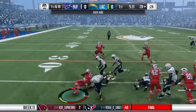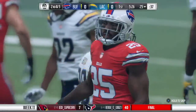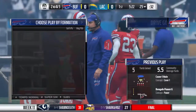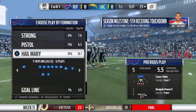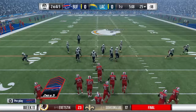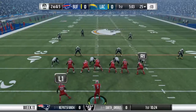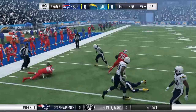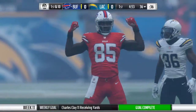Here's the first carry for LeSean McCoy. Nifty move there on the run, but ultimately brought down at the 25. Give him 5 on the carry there, and it'll be 2nd down. They give it off here to the tight end. And they're able to get this one across the 35. 11 yards and a Buffalo first down.